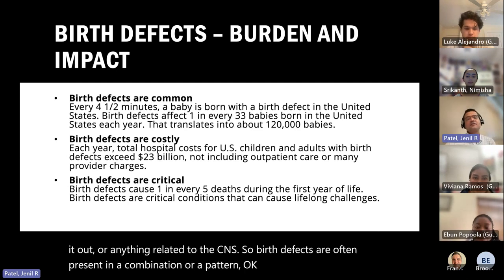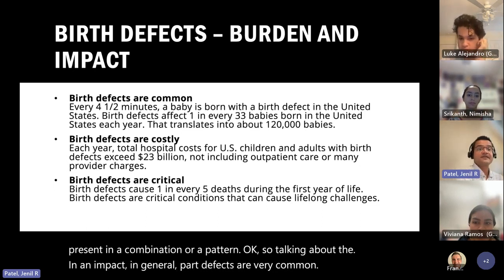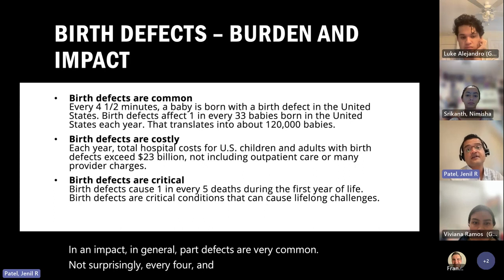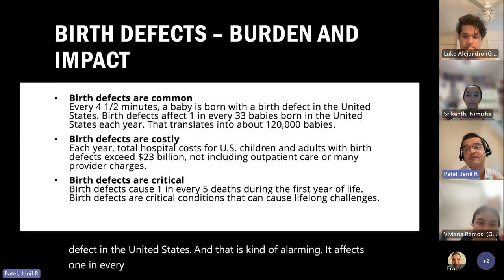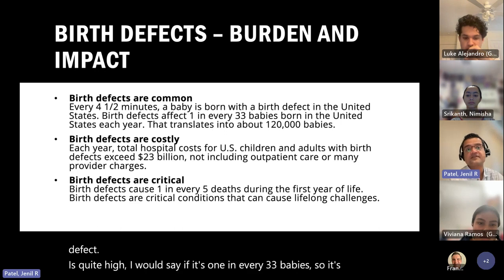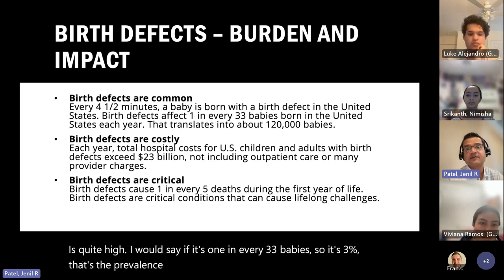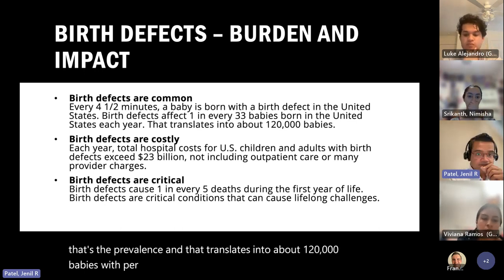Okay, so talking about the burden and impact in general, birth defects are very common. Not surprisingly, every 4.5 minutes, a baby is born with a birth defect in the United States, and that is kind of alarming. It affects 1 in every 33 babies, so the probability of a kid having a birth defect is quite high, I would say. So it's 3%. That's the prevalence, and that translates into about 120,000 babies with birth defects every year.